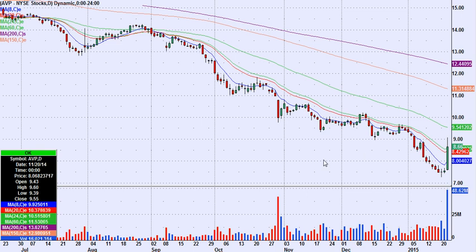All right, I'm going to leave my list at that. We'll find gappers in the pre-market to trade during the day as well tomorrow. So we'll leave it at that.